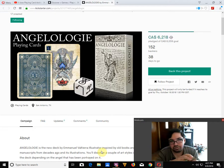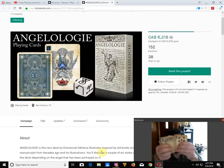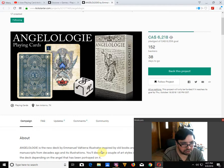As you can see, it's a somewhat similar back design. Just got it the other day. It's some pretty weird artwork on the court cards and the aces. Review coming. You can obviously pick this up on his previous project, but this is the follow-up to it. First one is a demon deck. This one is the angel deck.